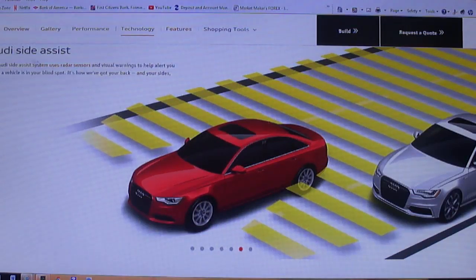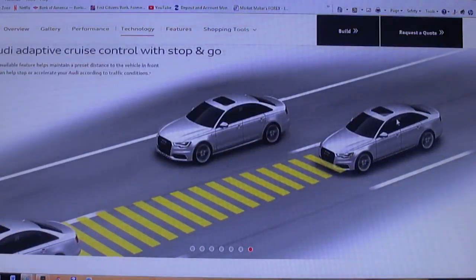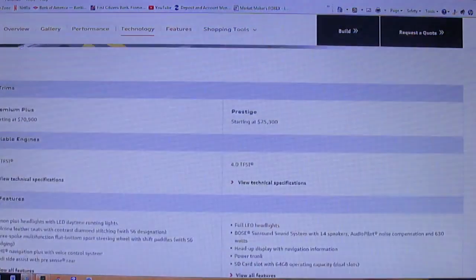Audi side assist. All right. Audi side assist system uses radar sensors and visual warning to alert you when there's a vehicle next to you, so you don't turn into that vehicle. And then it has adaptive stop and go cruise control, so it allows you to lock onto the car in front of you, and when they stop, you stop. When they speed up, so do you.